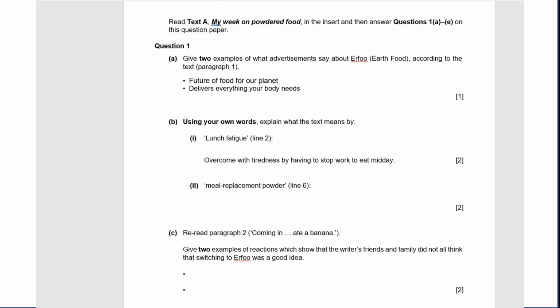So again, for the second strand, I'm just going to explain the whole phrase rather than using 2 bullets. So we need to explain in our own words what a meal replacement powder is. So I would be inclined to maybe put something along the lines of a dry substance used as a substitute for solid food, and I might be inclined to put usually with added water, and I'm sure that would be enough to get your 2 marks.